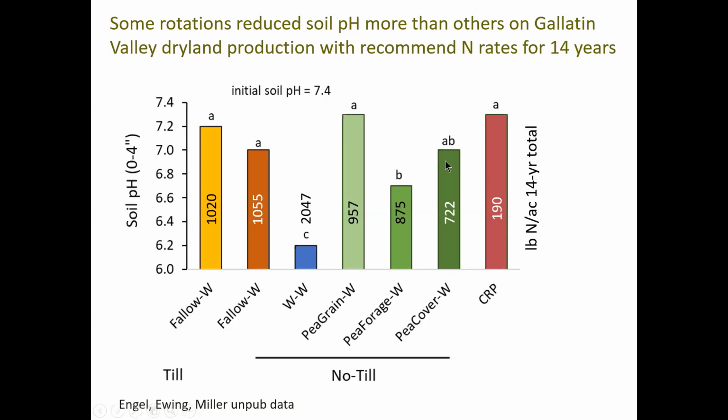Our cover crop system didn't do super great, maybe on par with these fallow systems. And then CRP seems to be a winner as well. So a CRP system that was largely alfalfa with some perennial grasses in it did really not drop the pH much, if at all. So just some options for growers to think about when they're picking crop rotations.